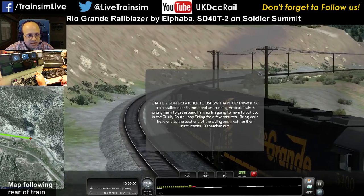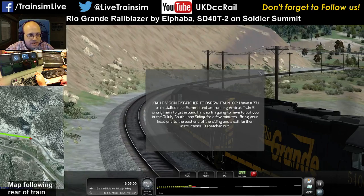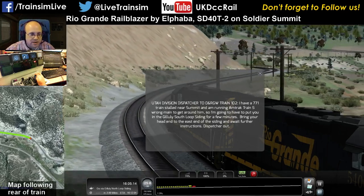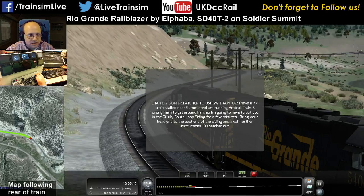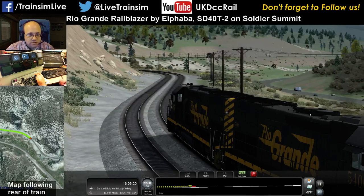Utah Division Dispatcher to Rio Grande Train 102. We have a 771 train stalled near Summit, and I'm running Amtrak Train 5 wrong main to get out in. So I'm going to have to put you in Gilluly South Loop siding for a few minutes. Bring your head end to the east end of the siding and await further instructions. Dispatch out.